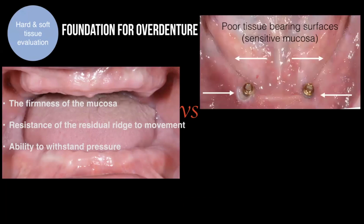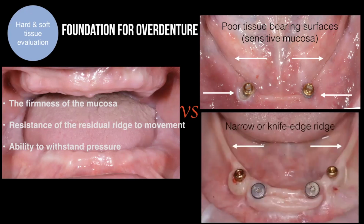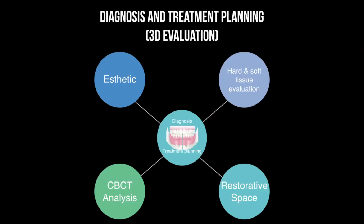On the other hand, an overdenture can work fine, but in this picture, you will see the ridges are flat. We don't have a lot of keratinized tissue, and there are only 2 implants, and we have a lot of movement and instability of the denture on the load-bearing tissue. That's why in some cases it's better to include more than 2 implants: 4, sometimes 6 implants is recommended. 6 is kind of overdone, but it's still doable. And when you have a narrow ridge, you need to consider the possibility of placing multiple implants.